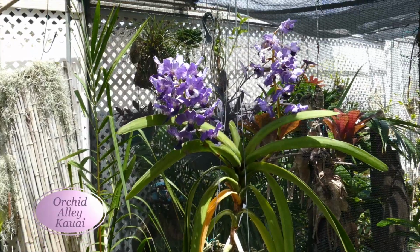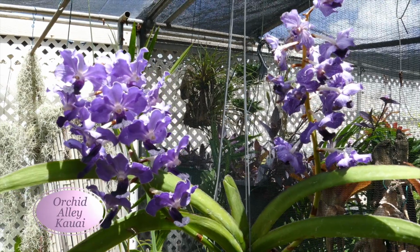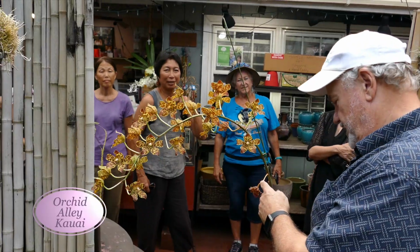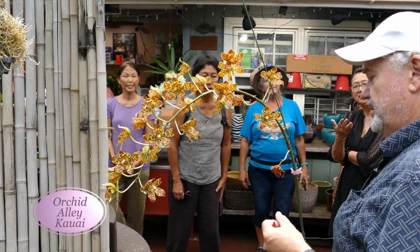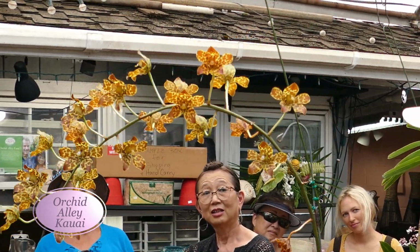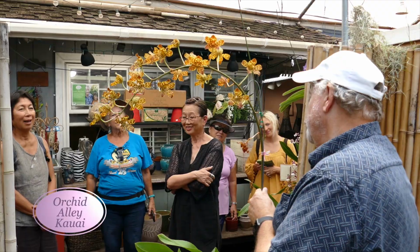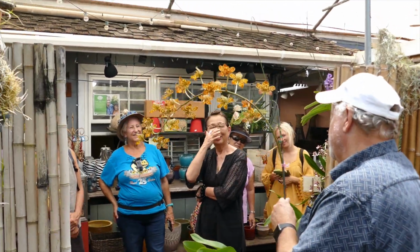And these are called Vandas, and these are water lovers. They're from Thailand, and this is a big seller. I've almost sold out of these, actually. So what is this variety called? Feliz Sunshine. And I got it awarded, and since it was AOS awarded, I got to name it. And so this is officially named. You can look it up, Google it, Feliz Sunshine.